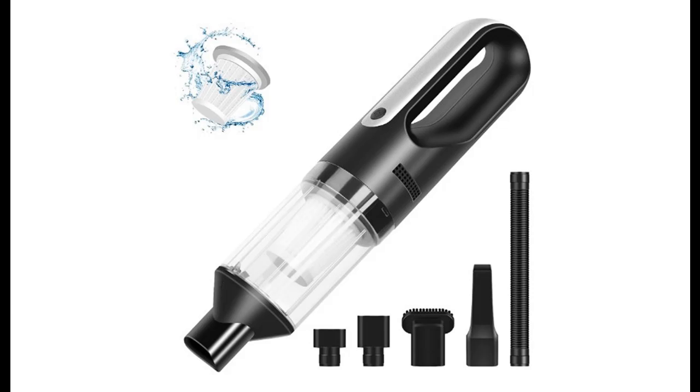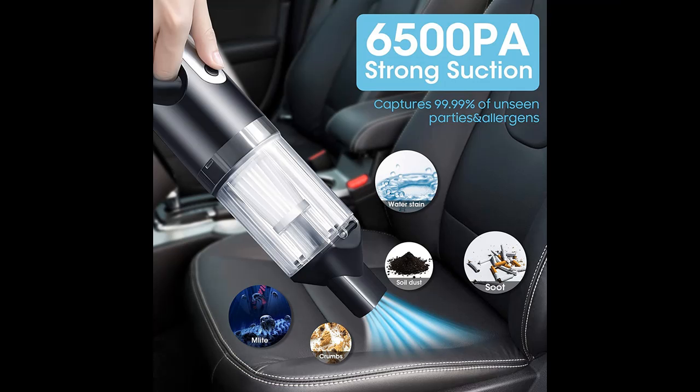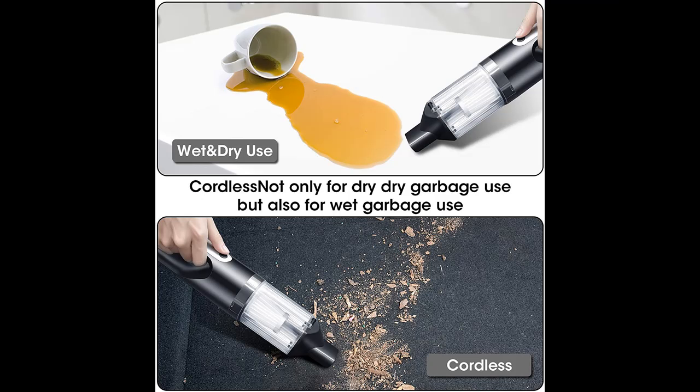Introduce highlight features and summary overview of ACOOLOO car vacuum. You can find what you want here. Shop from a wide selection of devices in different configurations for your needs. Filter by specification, type, brand, and more. ACOOLOO car vacuum highlight features or overview summary.